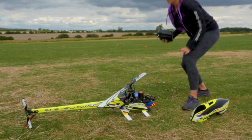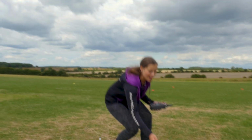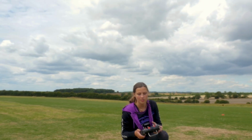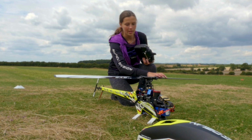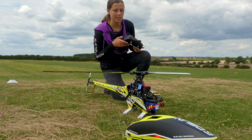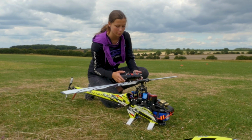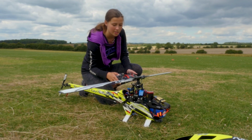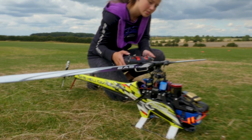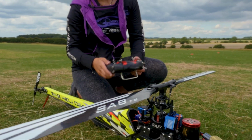So what I'm going to do is stand just behind the heli, and look at the leading edge of the blade. As I put positive pitch in, the leading edge should go up, and negative it should go down, so that's all correct. Now looking at the swash, it should do left and right aileron with the stick, so when I put left, swash goes left, put right, it goes right, and then forwards and backwards elevator, forwards and backwards, which is correct.